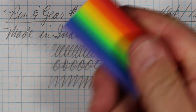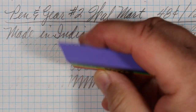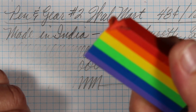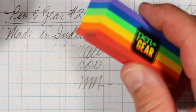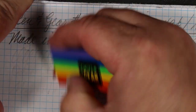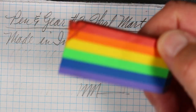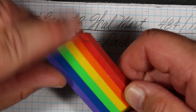Now, boy, this is a big eraser, this Pen+Gear rainbow. It is fairly soft. But you know what? It just mushes. This is an eraser that is cooler looking than it is functional, unfortunately. I really wanted this. This is so fun. I really wanted this rainbow or maybe pride, I don't know, but I wanted this to really work well, and it doesn't. And you can see it just mushes and kind of curls at the end.